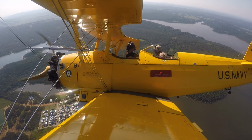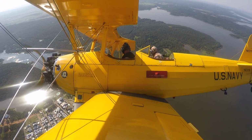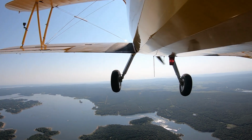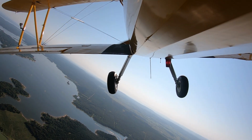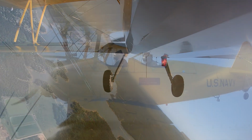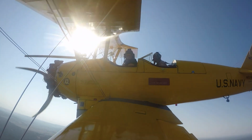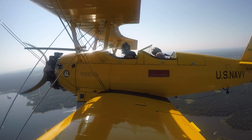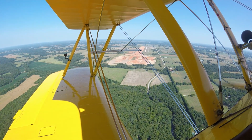The other neat thing about an open cockpit biplane, or really any airplane, is when you're out bombing around and you see something cool, well, just dip a wing, take a look at it, check the left side out, check the right side out, and then pretty much get back on your way. Very cool. Weather was fabulous. Temperatures were perfect.